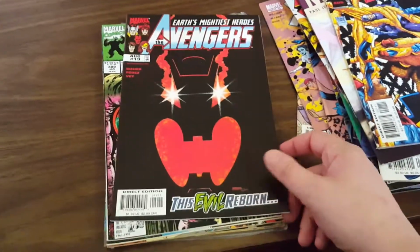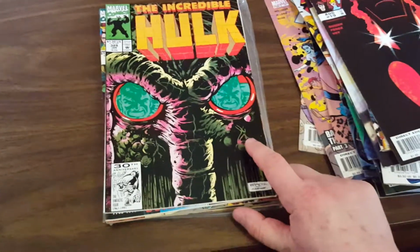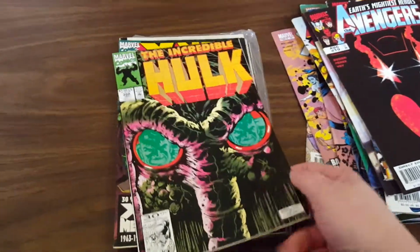An issue of Avengers that I'm missing. This is an Ultron story. An issue of Incredible Hulk. Now, I'm not a Hulk collector typically. I just really like Man-Thing, and I thought this was a very cool Man-Thing cover. It really jumped out at me. So I'm excited to read it.